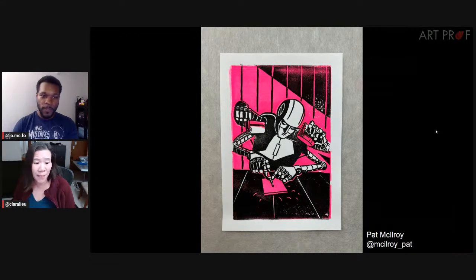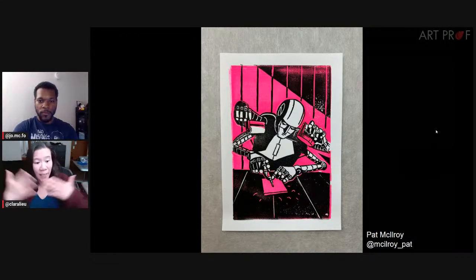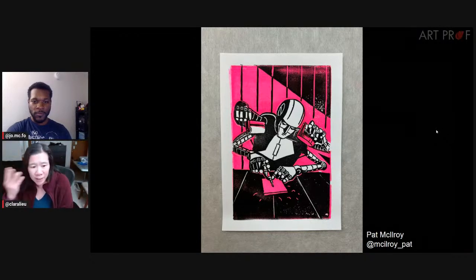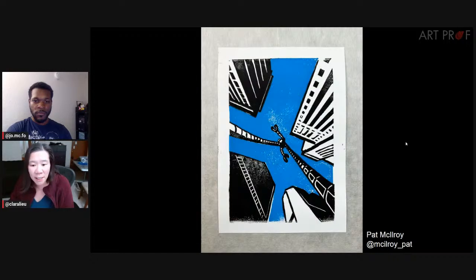Pat, your printmaking technique is absolutely immaculate. I mean, the registration here, that's where things line up, is so well done. Registration is such a simple concept, but in terms of execution, it's not easy. A lot of the stuff doesn't line up, or something's a little bit off, but it's absolutely impeccable the way you've achieved that here.